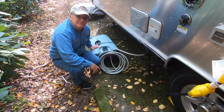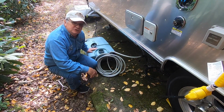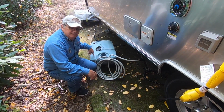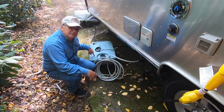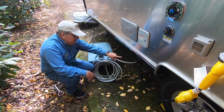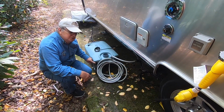Well, my gray tank is about 90% full. We're going to be leaving in the morning, but that's not going to be enough to get us over the night. So I've got my tote and store tank right here. This is a 15-gallon tank. I found that the bigger the tank, of course, the heavier it's going to be. So 15-gallon is pretty manageable for me. And it sits low to the ground, and you want that because, especially on the Airstream, your sewer connection is pretty low to the ground. And it's got really substantial good wheels on here.